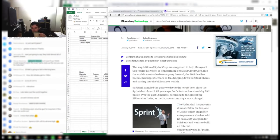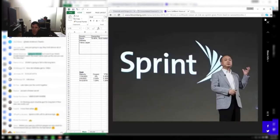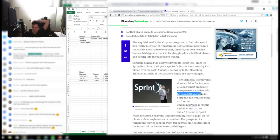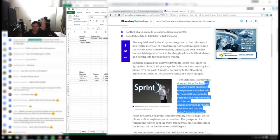Sprint deal has proven a dramatic blow to one of Japan's most enigmatic entrepreneurs. Looks pretty cool to me. I like the no tie. Who said he has a plan? Who said he has a 300-year plan? Holy shit. To build an internet empire unrivaled in profit, cash flow, and market value.